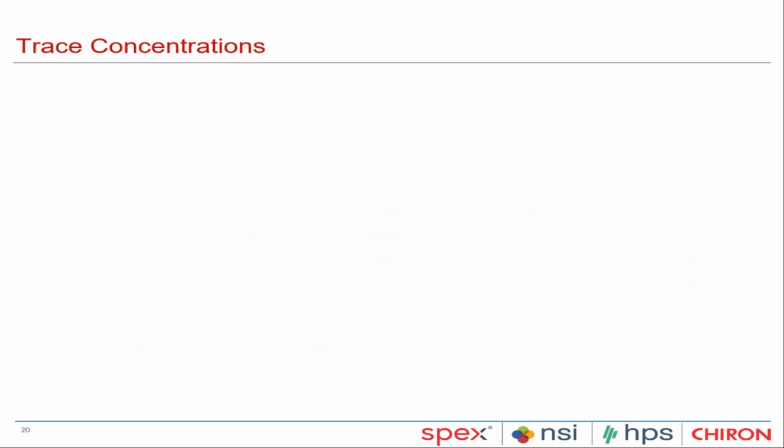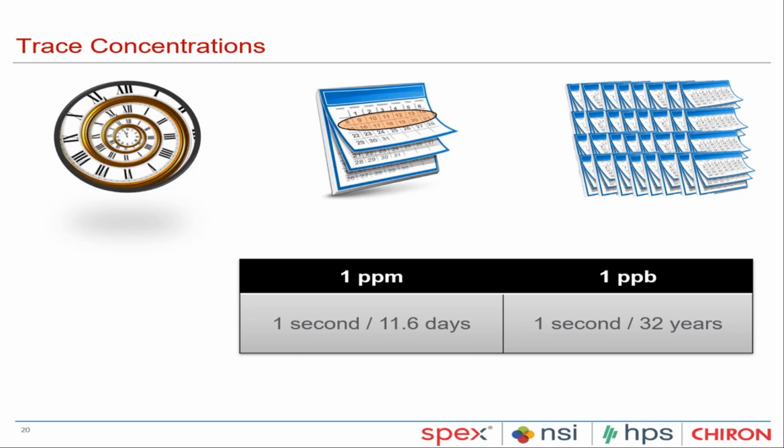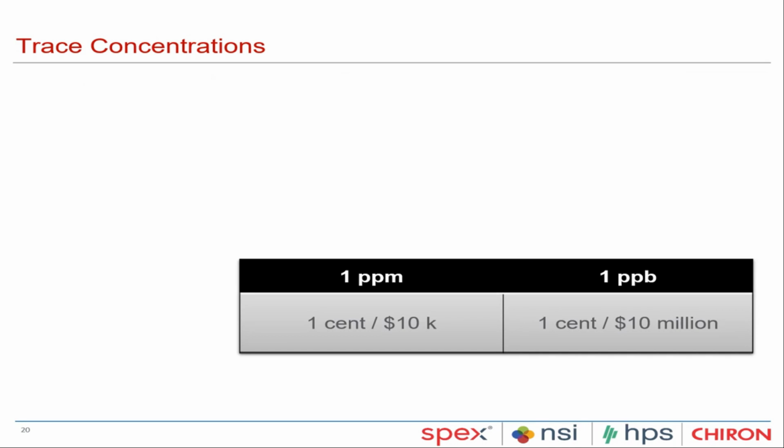I like to show the level of what a trace concentration looks like. We all understand ppm and ppb, but when you compare it in real-world terms, it's actually a little bit startling. In time, 1 ppm is 1 second in 11.6 days. 1 ppb is 1 second in 32 years. For money, 1 ppm is 1 penny in $10,000, while a ppb is 1 penny in $10 million. So if we're talking about levels of impurities, which level of impurity can you stand? Can you stand the 1 ppm or the 1 ppb? The 100 ppm or the 1,000 ppm? Which level of impurities can your analysis stand?